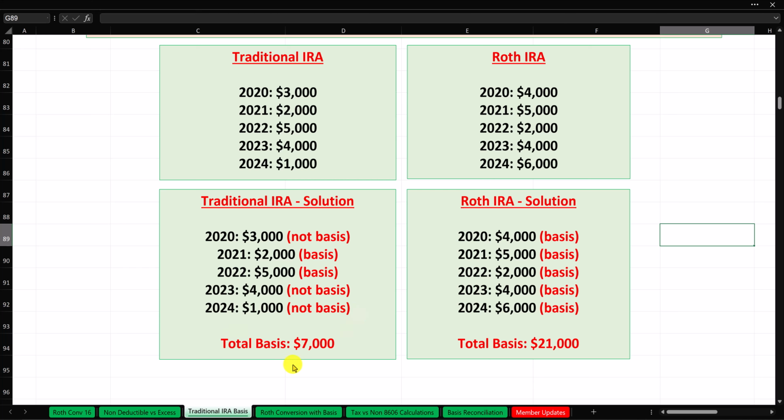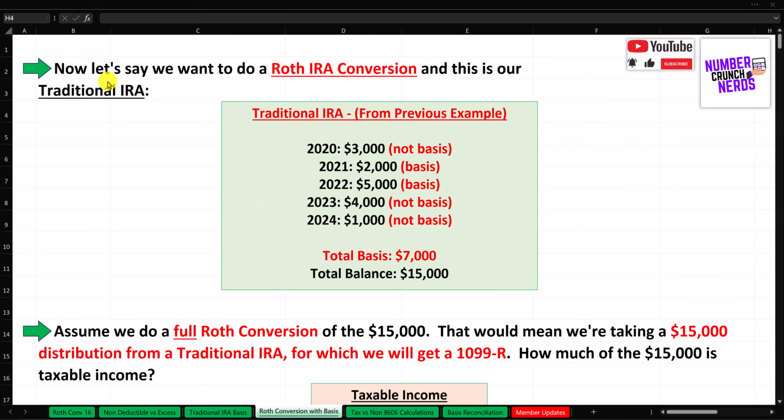So what's our total basis in this traditional IRA? $7,000 from these 2 years. What's our total basis in the Roth IRA? Well, it's all of this, which is $21,000. Okay, now let's say we want to do a Roth IRA conversion, and this is our traditional IRA. Note that this is the traditional IRA from the previous example. We have a total basis of $7,000, which was these two right here, and then we have a total account balance of $15,000 for this example.